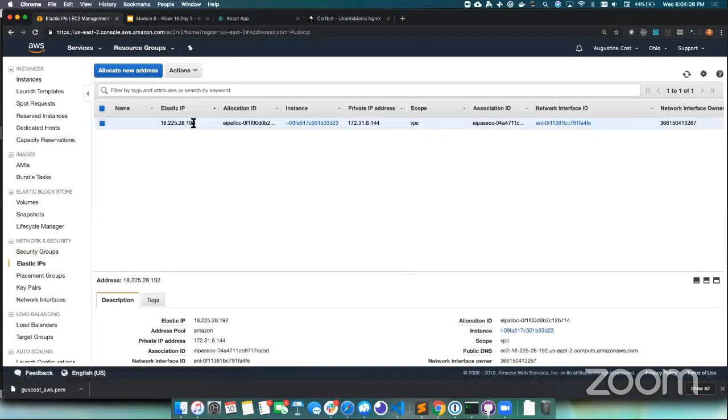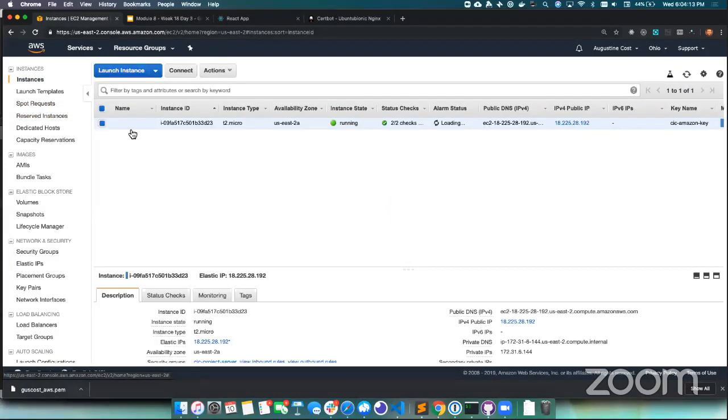So I'm going to double check. The Elastic IP does exist. If I go back to instances, it's these. So I'm going to copy this first one.